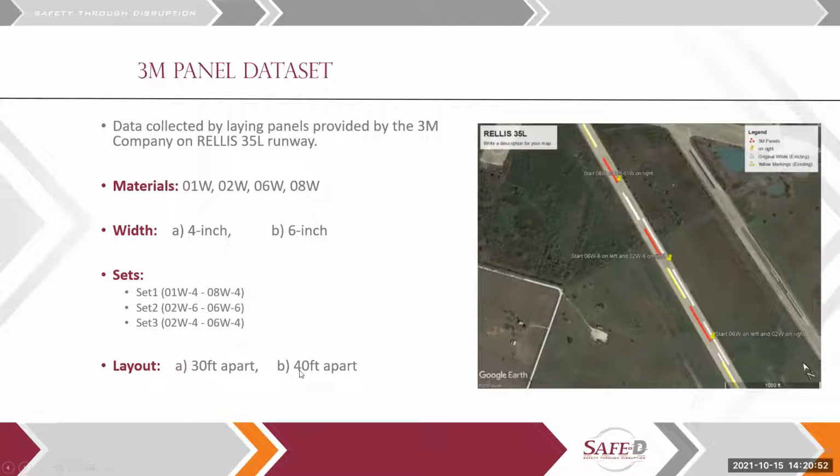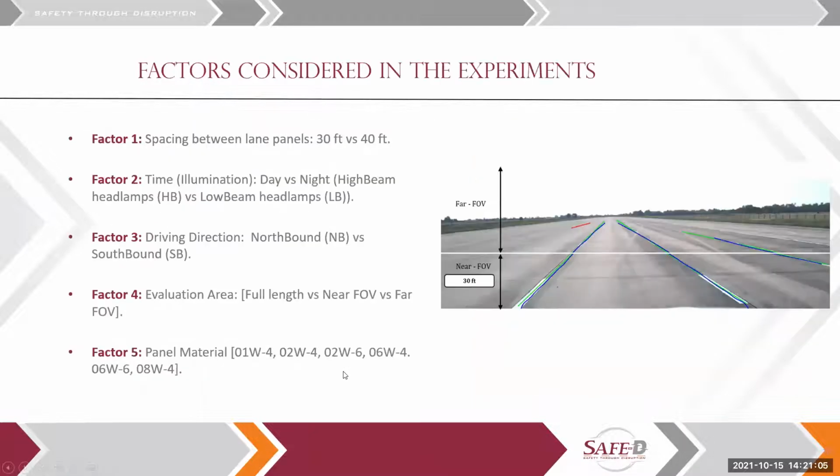We laid out these panels on the runway in 2 different combinations. The first one was with 30 feet inter-panel spacing. The second layout was a 40 feet inter-panel spacing. We wanted to evaluate these main factors. So we wanted to know how the spacing between the panels actually affected the lane detection performance.